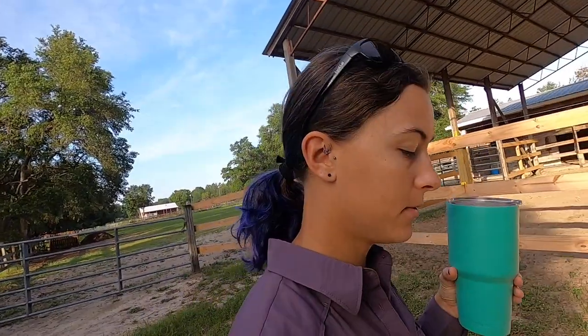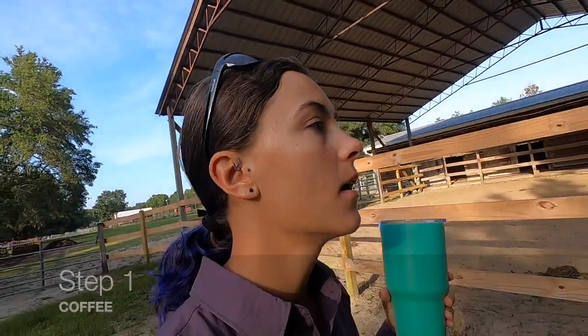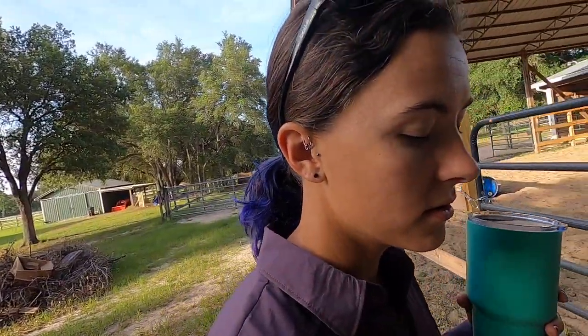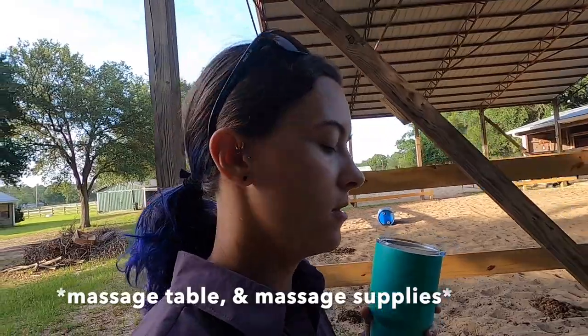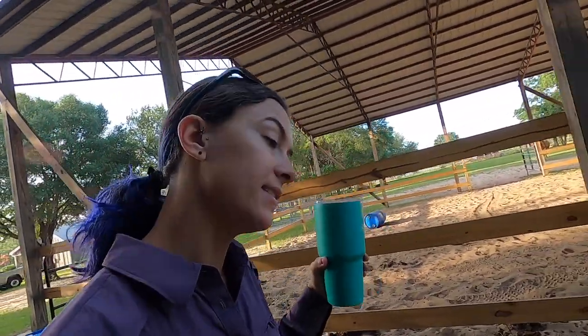First step, I got my coffee, and I actually haven't had a sip yet this morning. And I've got a lot of stuff to do out here today. Primarily, I really need to clean my stalls and clean the pastures. I didn't do it yesterday because I had a bunch of stuff in my car that I had to get out of my car before I had to leave for work.